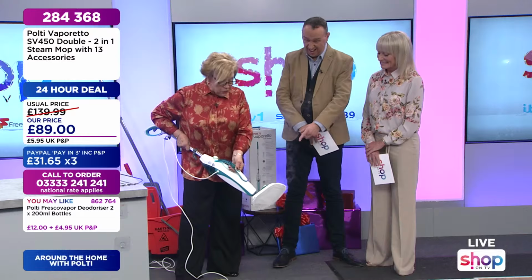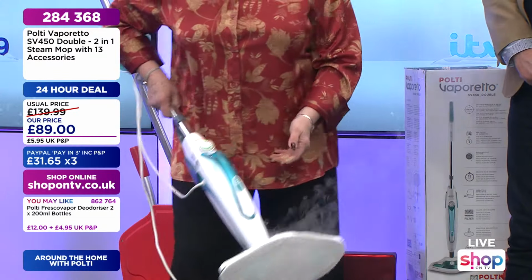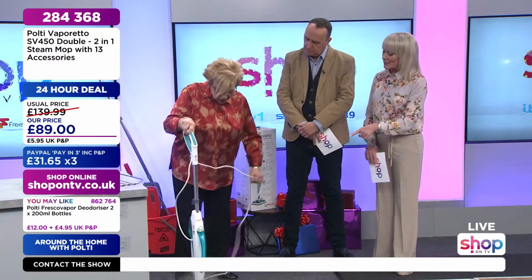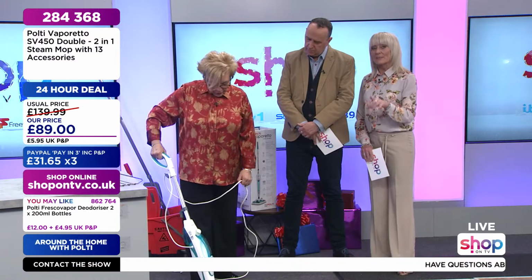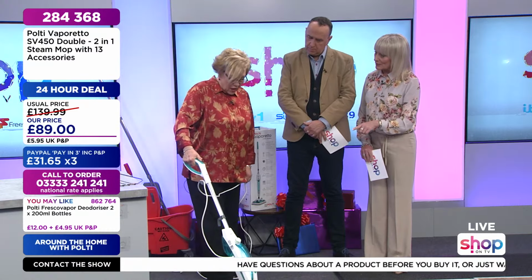But look at the power of that steam. Wow. In 15 seconds to get it started, that's absolutely phenomenal. And it's the temperature of that steam that is so important as well. Absolutely, because that is going to kill 99.9% of germs, bacteria and viruses. But the amazing thing is, it doesn't soak the floor.